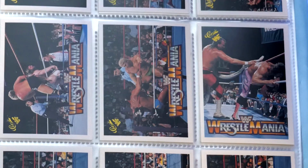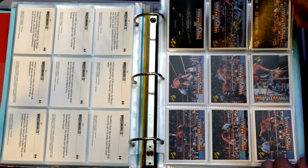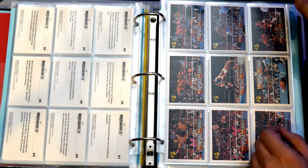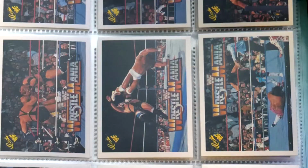Various different cards featuring Don Muraco. We got the Million Dollar Man, Ted DiBiase. We have, looks like a Battle Royal right here. And the one thing I liked about WrestleMania 4 was that huge WrestleMania 4 banner that they had hanging up in the arena. It's quite nice. And right here we have all WrestleMania 4 stills.